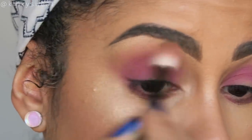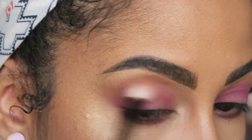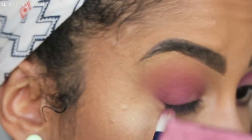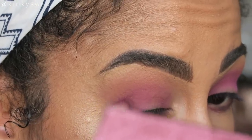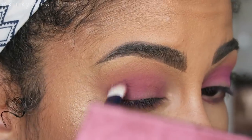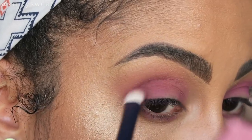Using my number 3 just to smooth out the edges, because in the end, I just like to go in with a bigger crease brush to help refine the blending. But I think that looks great, man. To check out a deeper color, let's now go in with Cherry Juice. Same brush, but I'm going to be very careful because since this is a deeper shade, I don't want it to get out of hand. So I'm placing it there first with the very tip of the brush, and I'm using patting motions to see where the color is placed. Again, turning the brush on its side to now diffuse it into the crease.